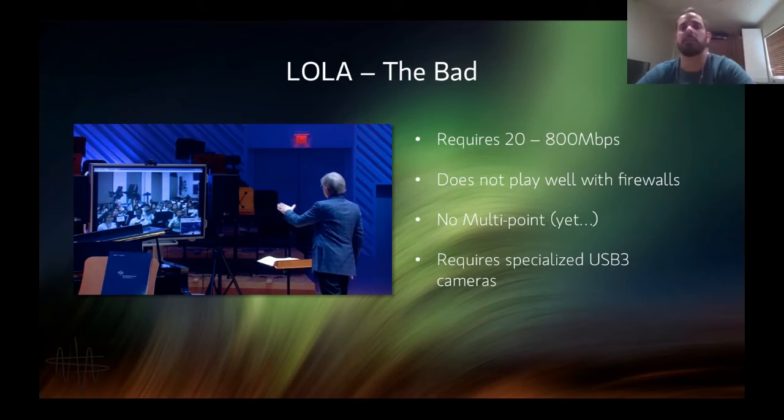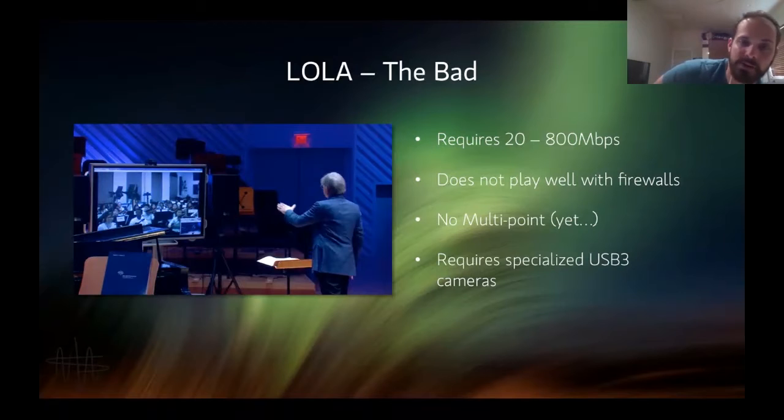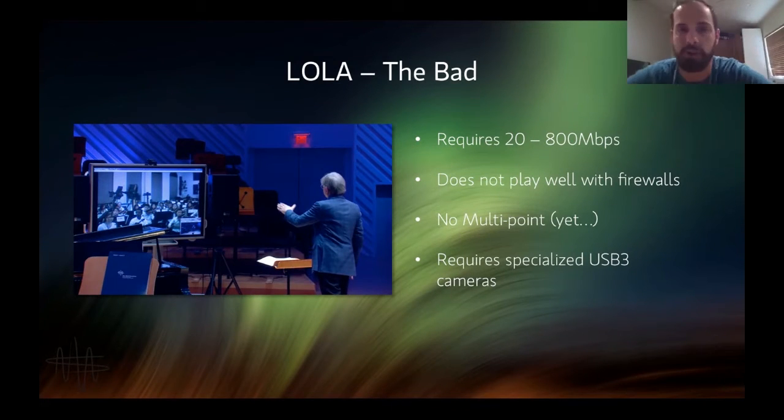The downsides to Lola are that it requires substantial bandwidth compared to most of these tools. And beyond that bandwidth, it must be a particular type of bandwidth, meaning connections free of firewalls or security measures. Because of the nature of the type of traffic Lola generates, it does not work with firewalls. So that can be a battle with university IT departments in some cases.